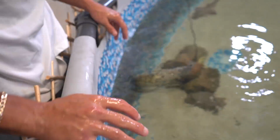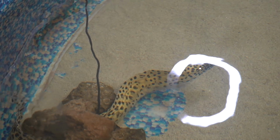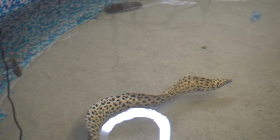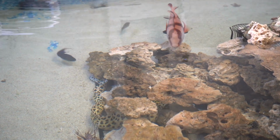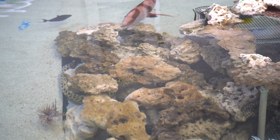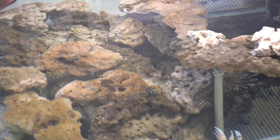Oh, she's going in that rock? What the? She's gonna just wander. She's like, where am I? She is not used to this much space, so she's definitely like, holy cow. Literally, right into the rocks. And she's probably just gonna camp up in there for the first day or so and see what's going on. But look at her little baby tessellata next to her.